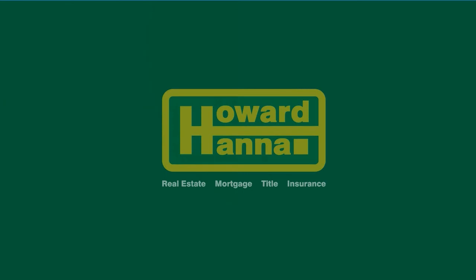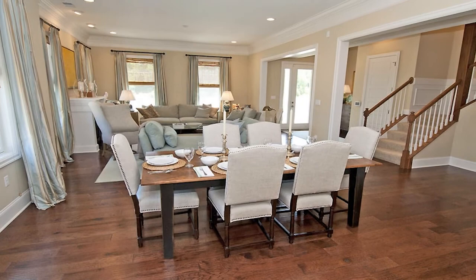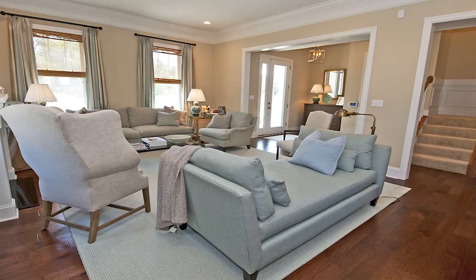Come and experience the excitement happening at the river's edge of Oakmont on the shores of the Allegheny River. Newly designed townhomes with flowing open floor plans are available with packages starting at $354,900. Three new units are breaking ground, as well as community features such as a pool and a clubhouse.